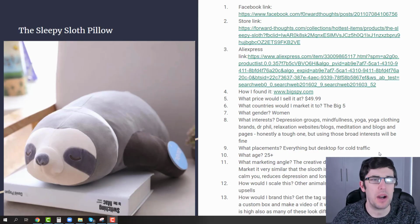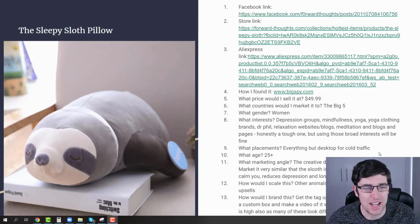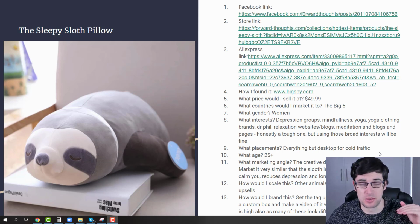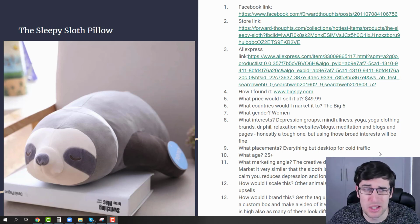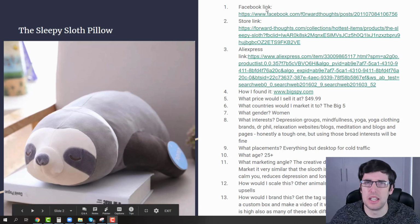Product number one, the Sleepy Sloth pillow. Now I only recently found this one and I thought it was a great one to add to the list. It's gone through the roof and the store has made a lot of money from these types of products. So we can see this is it here. Let's have a look at the video.